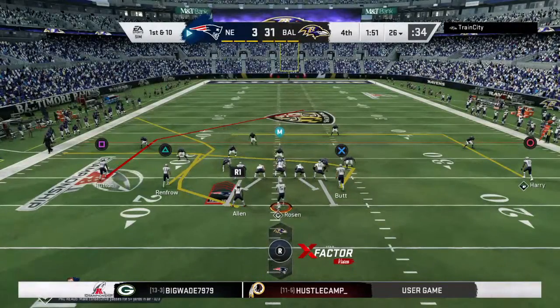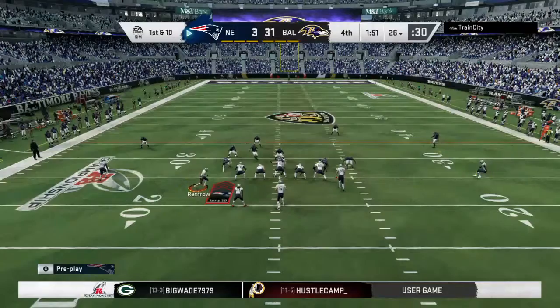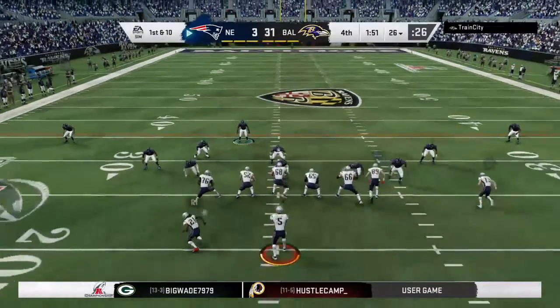Watch the ball. Where you at? Where you at? Who's that? Is that yours? Who's that?